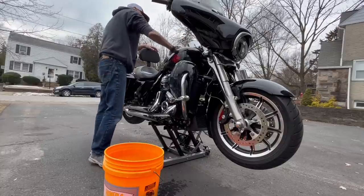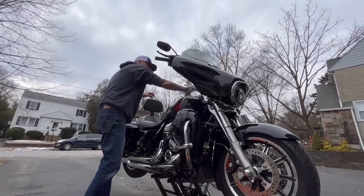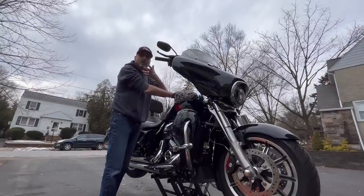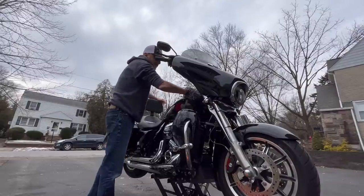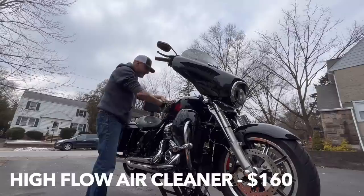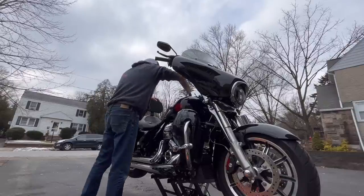Let's start with going from stock to stage one. Can you actually see me? Okay, going from stock to stage one. So pretty much what you need for stage one to open up the engine, you need to let more air in and let more air out. So obviously you need a new high flow air filter, air cleaner, this guy over here. In my case, I did the Arlen Ness. I have a video about it. That's actually $160.